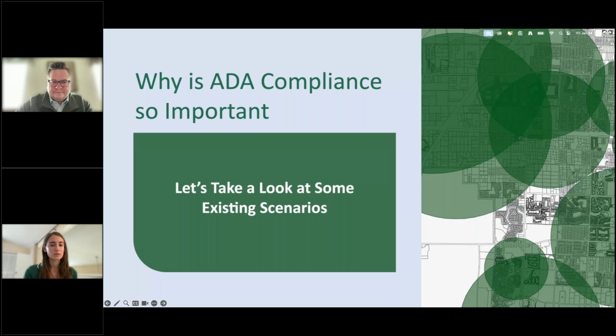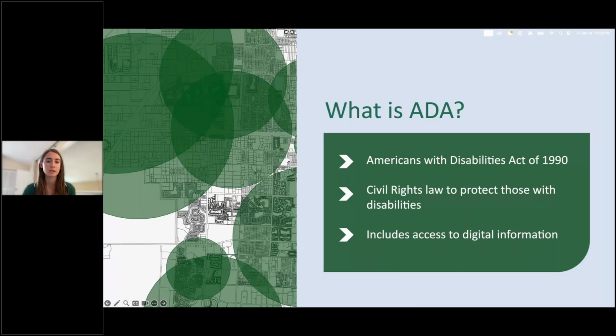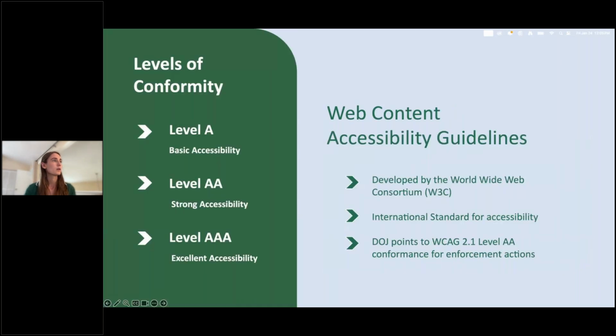All right, so what is ADA? ADA stands for the Americans with Disabilities Act, and it was passed in 1990 under the Bush administration. And it's a federal civil rights law to protect a broad range of disabilities, including physical and mental disabilities, and also includes protection to access of digital information. So anything shared publicly by a city or any government agency has to be ADA compliant. There are web content accessibility guidelines, also developed by the World Wide Web Consortium, also known as W3C.